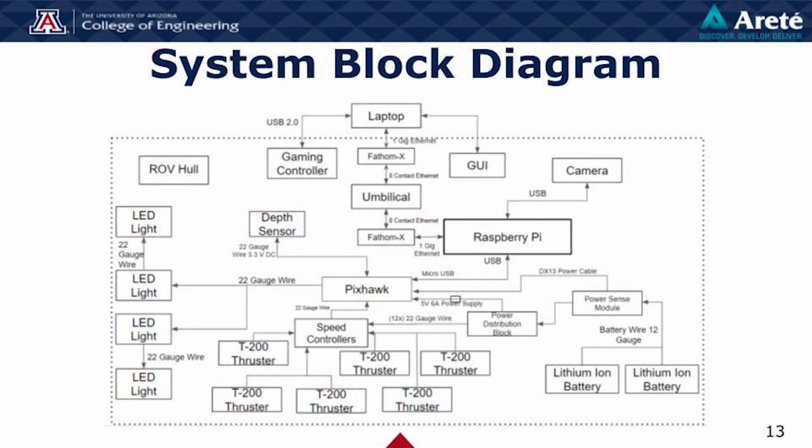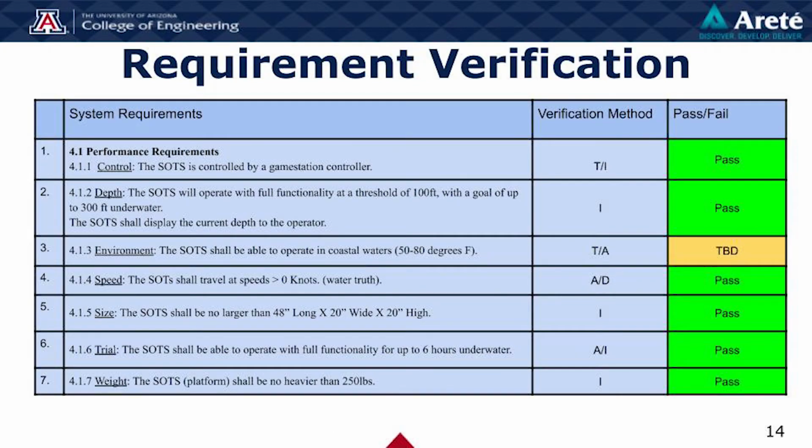Everything inside of the submersible is powered directly from 2 lithium-ion batteries wired in parallel. Those go to a power sense module, which then distributes power to all of the components through a power distribution block. The PowerSense module is also connected directly to the PixHawk, and that allows us to determine what battery life we have left.